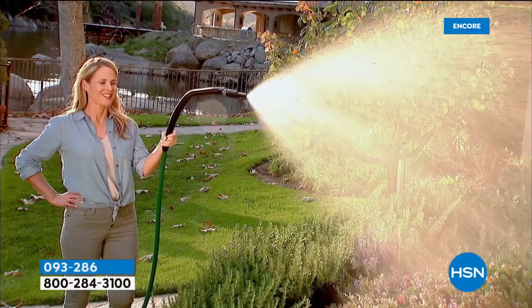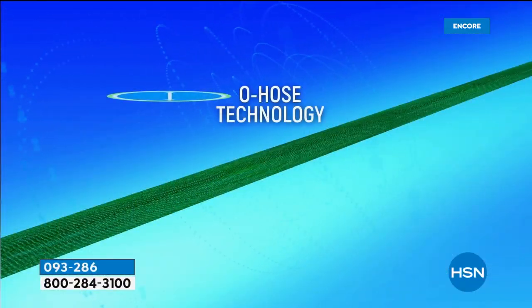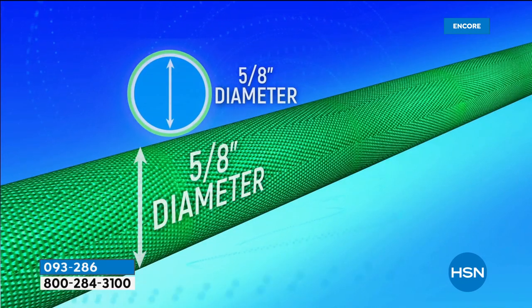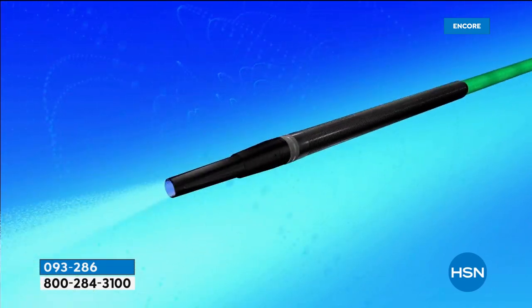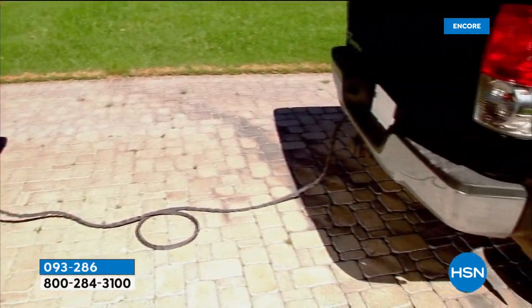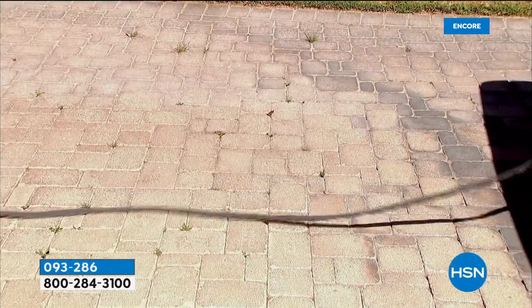But you may think, that nozzle, what does it replace in your garden? Because with spring cleaning coming up, we may be going to our sheds and garages and getting out lots of different things. Very quickly, here you're seeing the fireman style technology. Inside, you've got the outside fireman flex jacket, UV resistant. The flexible inner is just incredible. Shannon, this is how strong this hose is. Don't think it's like regular fabric hoses.